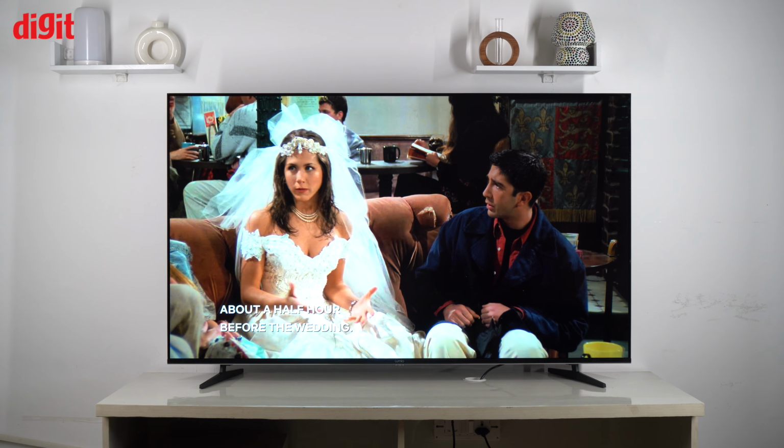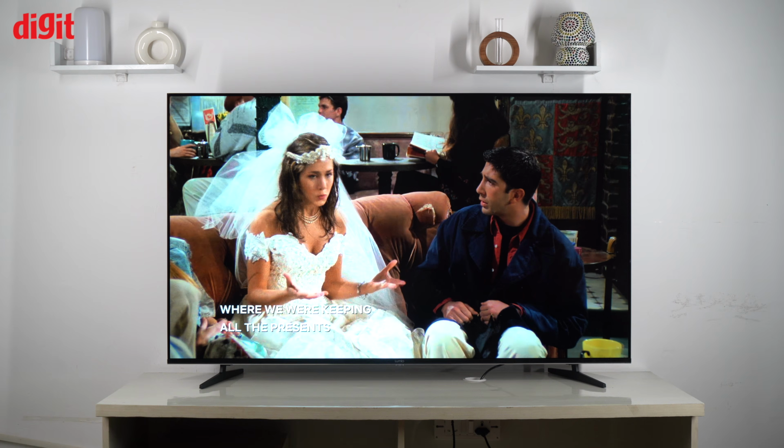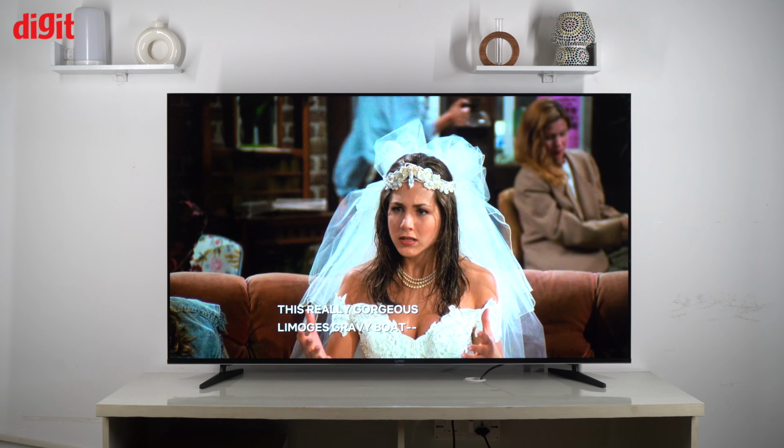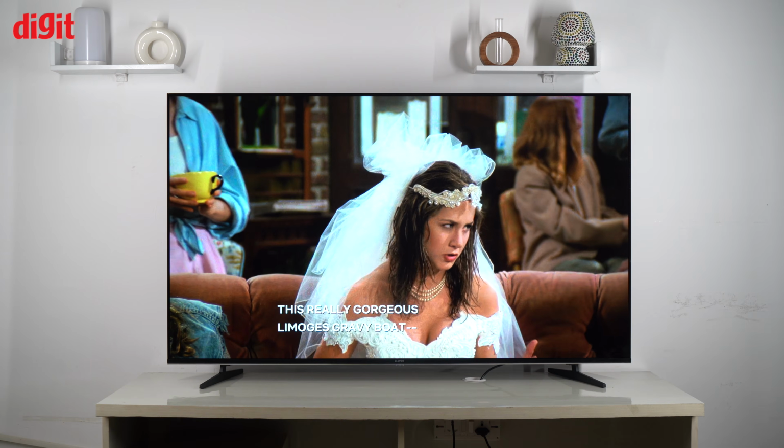For everyday use, you probably won't even feel the need to immediately add a soundbar. It gets loud enough and sounds balanced for movies, shows, and even casual music.